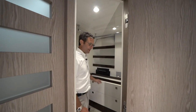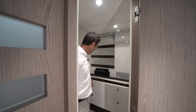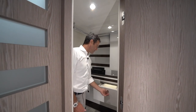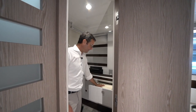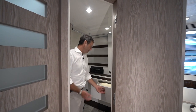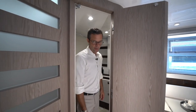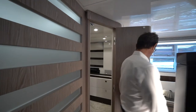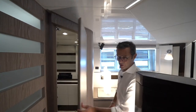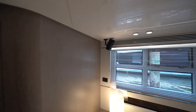So this is a pretty intense, in terms of size, for a 70 feet walk-in closet. All the drawers, again, very deep. You can see the amount of clothing that you can fit in that storage available.